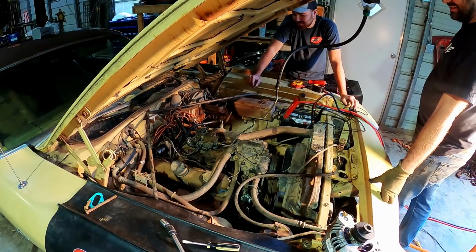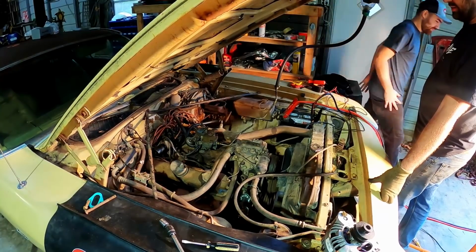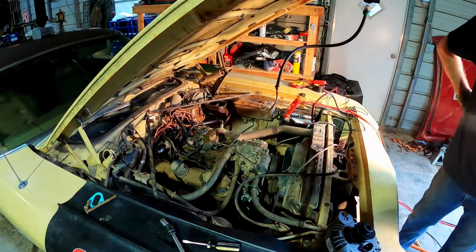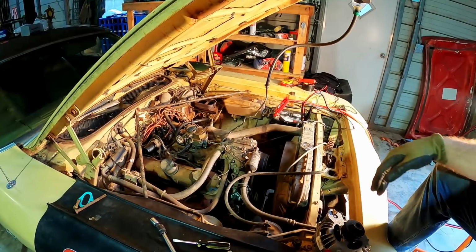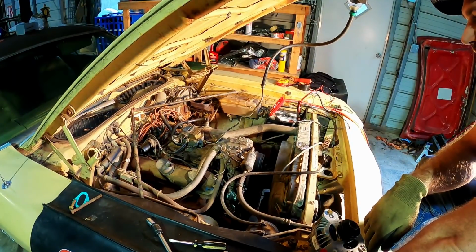So we need to hook up something to be able to actually check oil pressure or make sure that's hooked up. Do you have like an external thing you could thread in anywhere? There's gotta be a port somewhere we could use. But look, she runs. At least a little bit. Better than it did yesterday. Two hours ago, yeah.